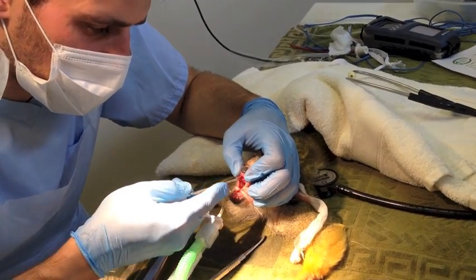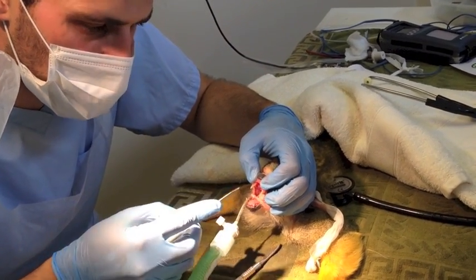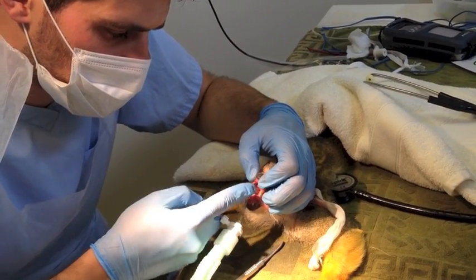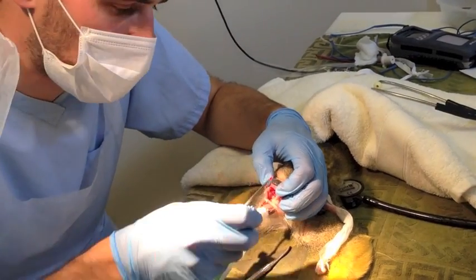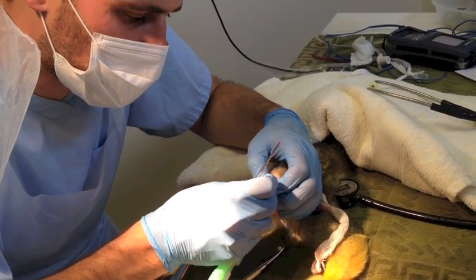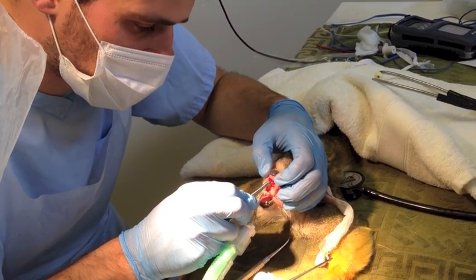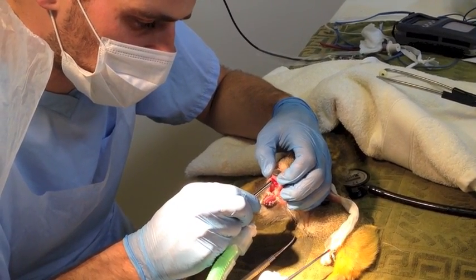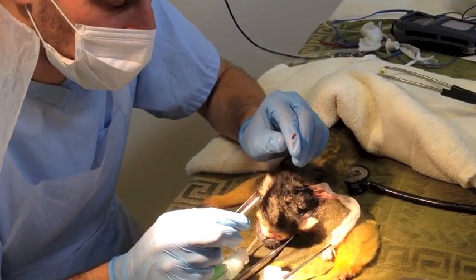What I'm doing now with this luxator, it's like a long sharp knife, and it cuts all the attachments that a tooth might have. Now rotten teeth have less attachments because they've rotted away, but they still need some breaking up. And when it's nice and wobbly, we can usually just give it a tug, and there's our tooth.